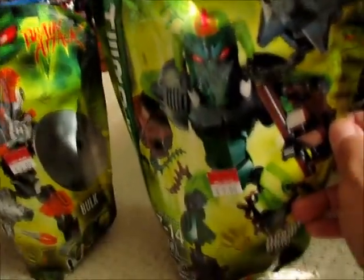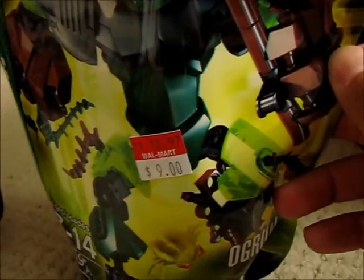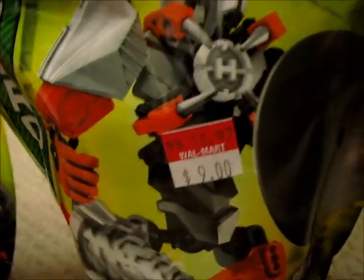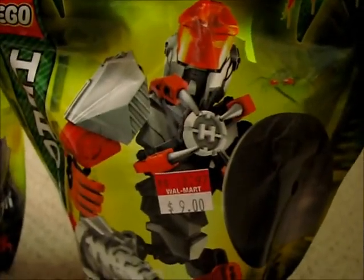So these three were the last three I needed for Brain Attack Wave 1, and as you can see, I didn't pay $9. Yeah, these were $9, I'm sorry, for these larger ones, while this one here of Bulk was only $7, not $9, so I got those on clearance. Just set those aside here.